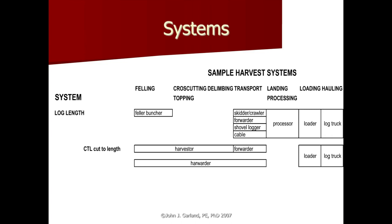I'll talk more about shovel logging and cable logging a little later, but then at the landing they're processed into lengths, cross cut, put on the loader or loaded and on the log truck and hauled. We also have the cut to length system, which may have a harvester cut the trees, cross cut them and delimb them, top them, and then place them in piles that a forwarder could take out of the woods.